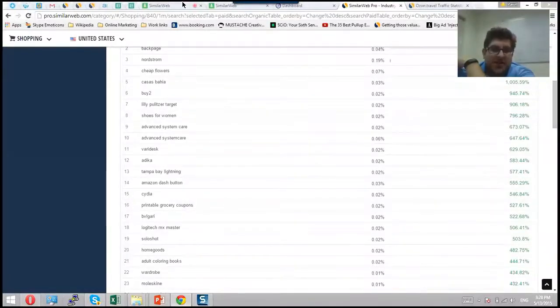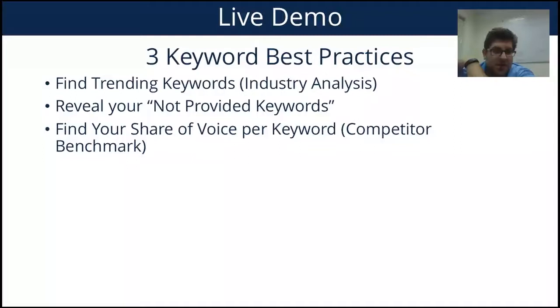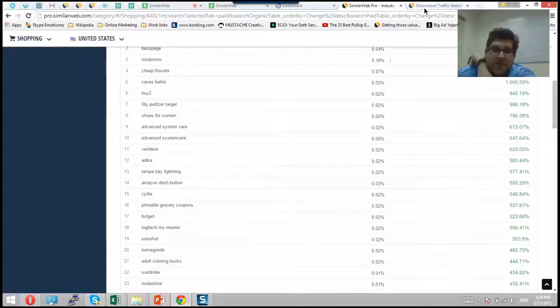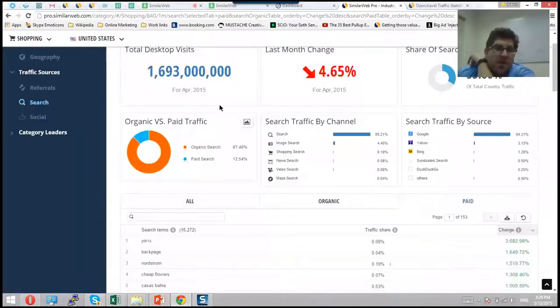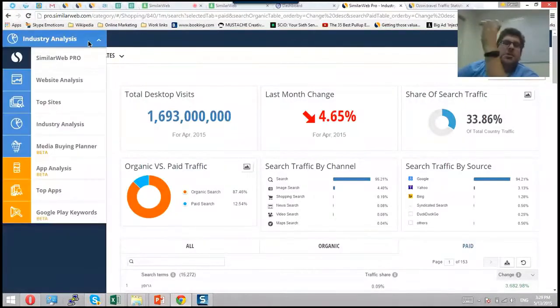If we go back to our presentation, we'll see that the next thing I want to show you is we want to reveal your not provided keywords. So one of the benefits, let me jump back to your screen. One of the benefits of SimilarWeb is because we're tracking the data, we see what happens before and after a click, which is something that Google Analytics isn't allowed to see because of secure web searches within Google. Google has to protect the web searches, but we see around that.